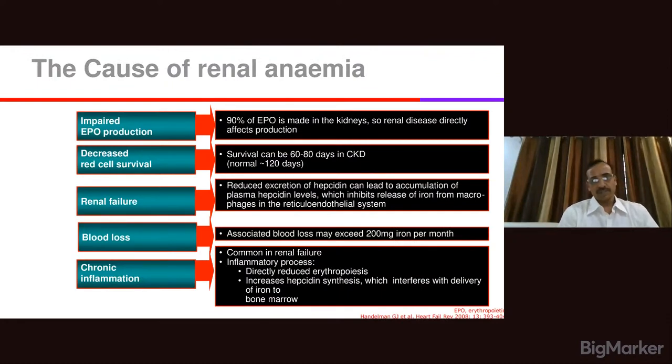Now coming on to the causes of anemia in renal disease. In kidney disease, we have impaired erythropoietin production. As we all know, when kidney function decreases, GFR decreases, and the production of erythropoietin, which is produced more than 90% from the kidney, also decreases. So as CKD staging progresses, erythropoietin production decreases, and anemia becomes prevalent in almost 80 to 90% of the population by the time CKD stage reaches 4 or 5.